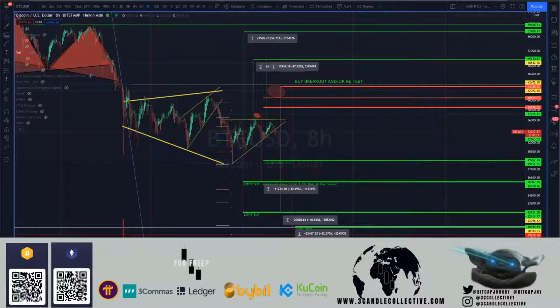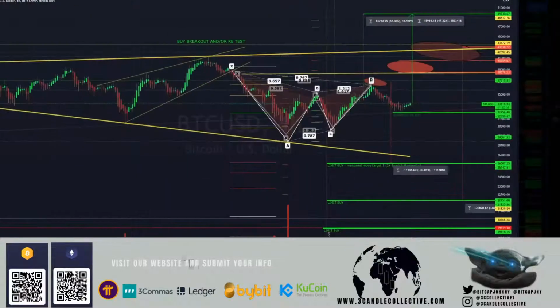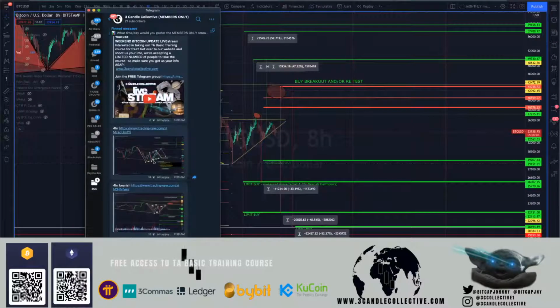Okay, yeah. So here's what we were looking at over the past week or so. We had a few different harmonic situations possibly playing out here. So here would be a bearish Bat or a bearish Gartley pattern possibly breaking to the downside, giving us a measured move all the way down at 26 or 25K.